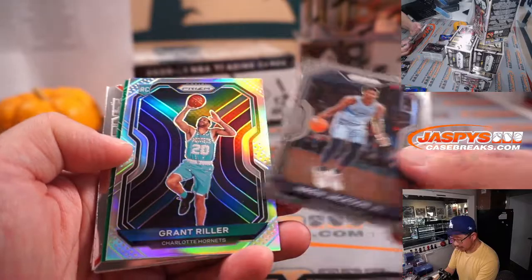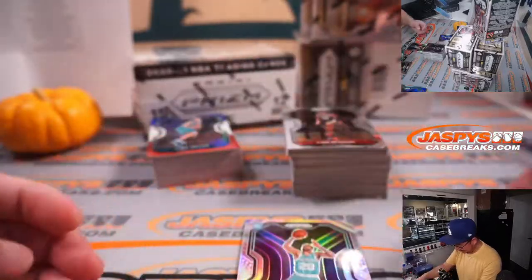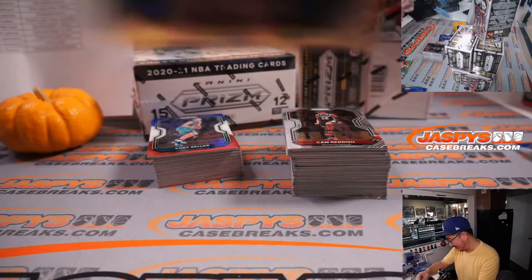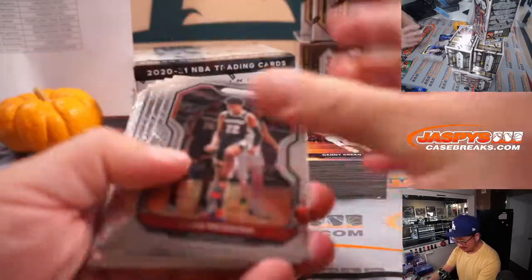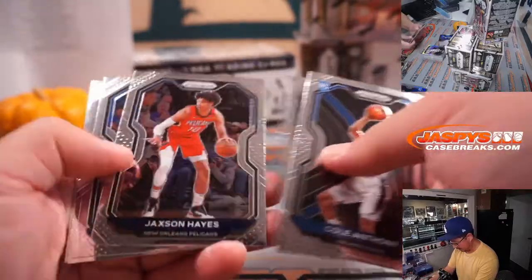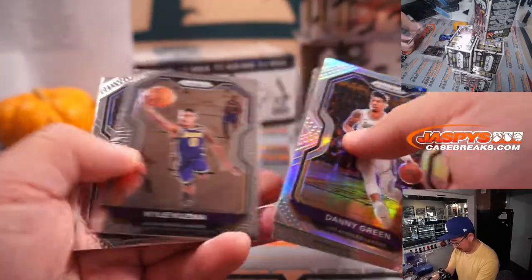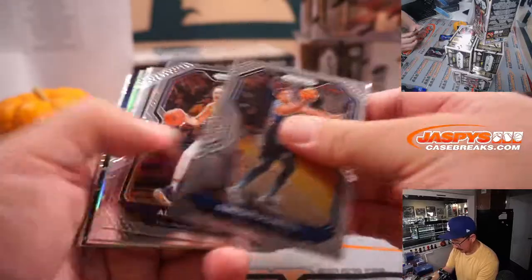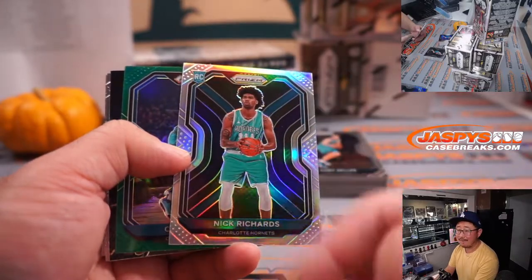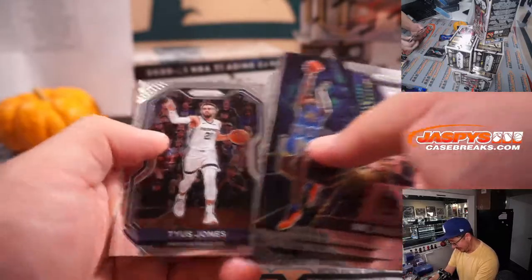Silver rookie Grant Riller. I saw the Hornets colors right there. No offense to Grant Riller, we've got bigger fish to fry in this break. Nick Richards. Come on. No offense to Nick Richards, but we're looking for your teammate.